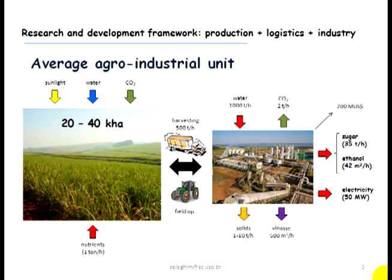You have also a logistics problem, harvesting and field operations, and the industrial conversion problem, in which you import water, you export CO2, you have vinasse, all the nutrients that were taken out from here will end up in the vinasse. You have solid residues, filter cakes, and so on. This is not actually a big problem.